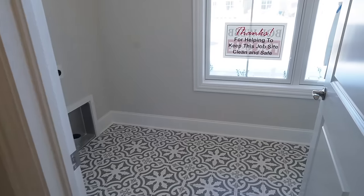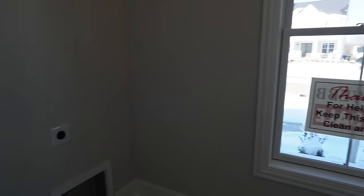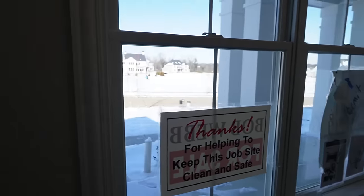I love for my laundry room to have a window. Super random. It's not like you're spending time in the laundry room, but I remember growing up, our laundry room was in the basement and it kind of scared me because it was in this dark basement with no windows. So I think that's why I appreciate having a window in the laundry room.